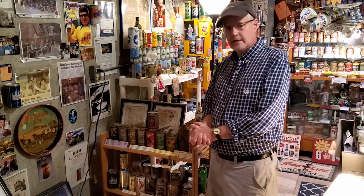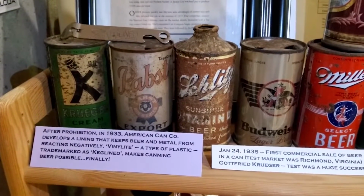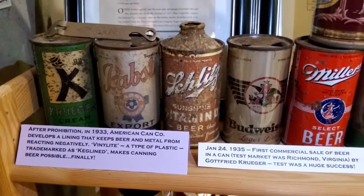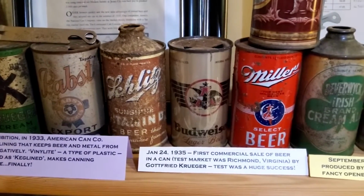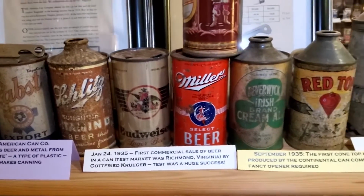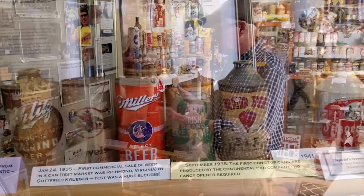But the American Can Company, who had developed finally a lining that would hold the flavor of beer successfully, contacted a middle-of-the-road brewer in Newark, New Jersey, called the Kruger Brewing Company, the Gottfried Kruger Brewing Company. Now, at the time, Kruger was struggling coming out of Prohibition.